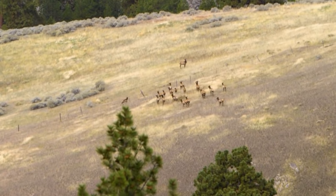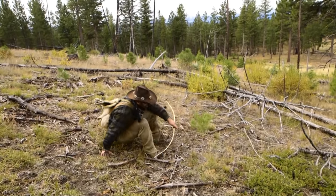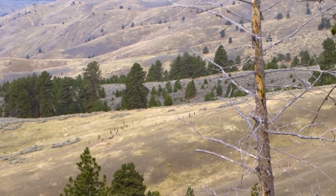My strong suit is patience. If you can't catch them, you might as well enjoy watching them run. Here goes dinner.